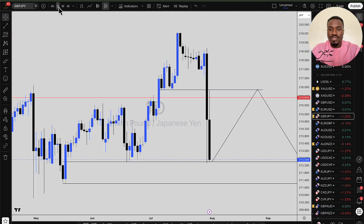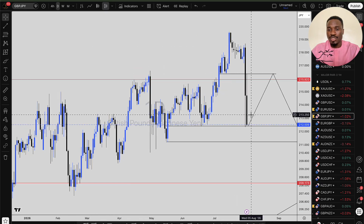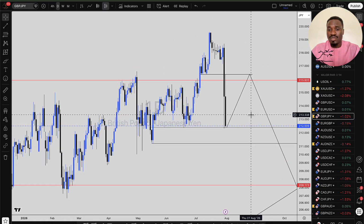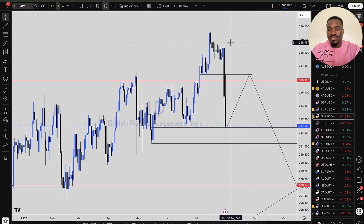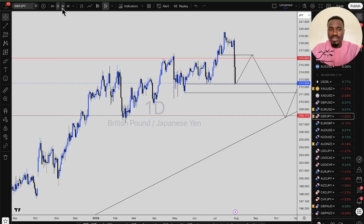And on the day chart, this is our imbalances on the day chart. So technically, we are looking out for price to balance these massive sell orders. Now, let's check out our structure on the day chart. But before we do that, let's check out the weekly chart.